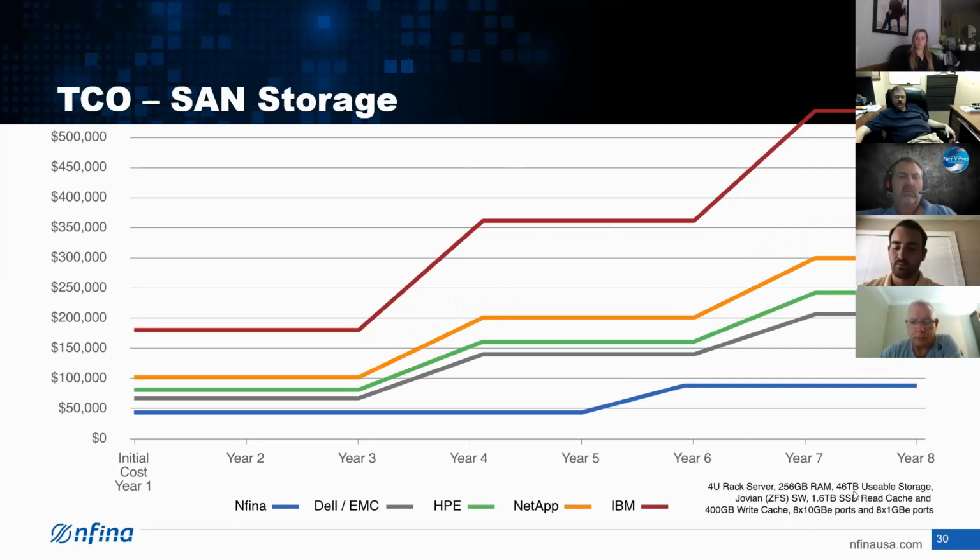SAN storage. So here's a 46 terabyte SAN, usable. It's got 1.6 terabytes of SSD read cache and write cache. It's got 10 gig iSCSI ports on it. So my price for something like that is going to be around 96 grand. The other vendors, HP, NetApp, Dell, they're going to be between 80 to 100 grand, and IBM's going to be up around 180 grand for that solution.